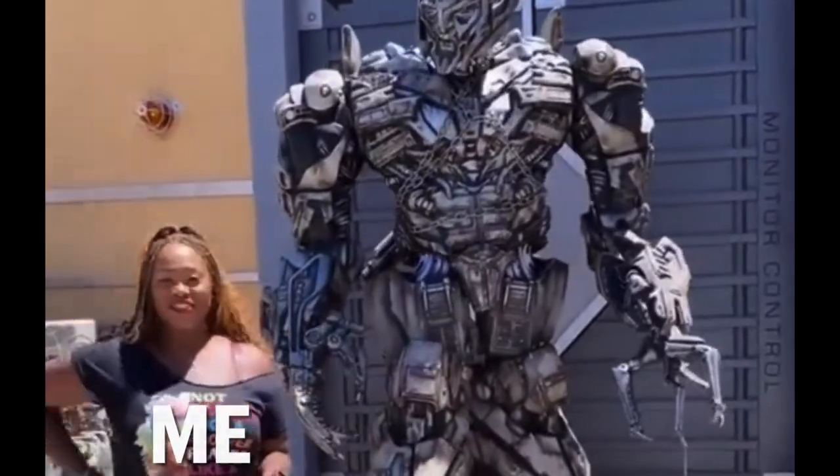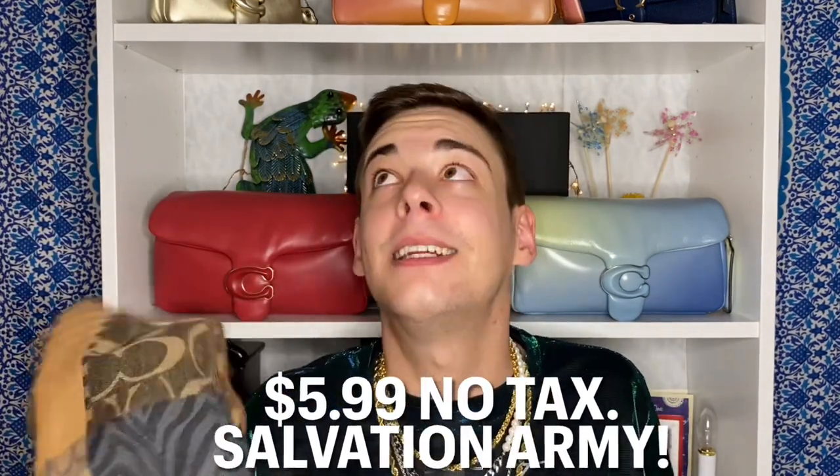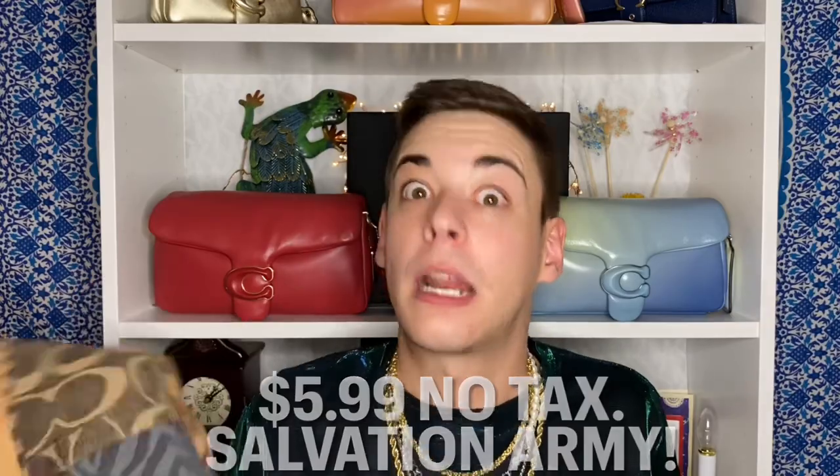To start off the haul, we got some really adorable Coach accessories. First up being a really adorable Coach scarf that has some really strange patchworkings on it. I found this at Salvation Army for $6. $5.99, $6, that is it, that is all.